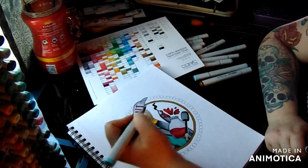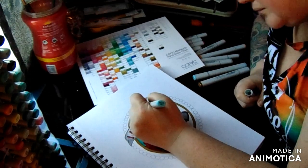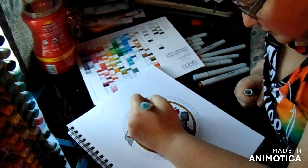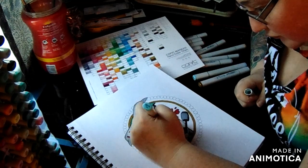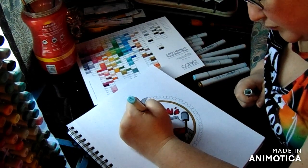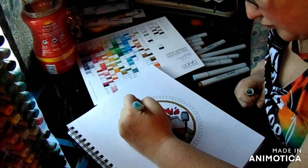Another thing is organizing art supplies. For some odd reason, whenever I go down one of those little rabbit holes, they are absolutely satisfying to me. So if you have made it this far, please let me know what your obsession is, because I have plenty of obsessions.